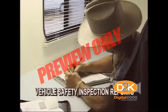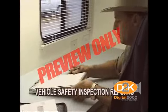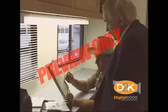A check is made of all vehicle inspection reports paperwork for thoroughness, completeness, and comparing all items found out of spec to repairs or replacements made in a timely manner.